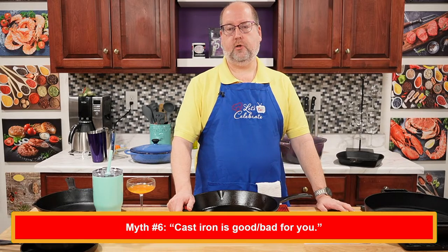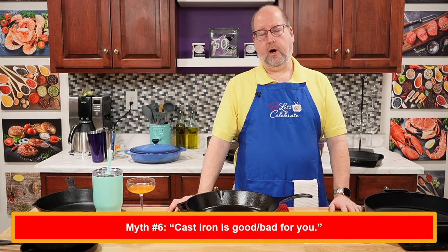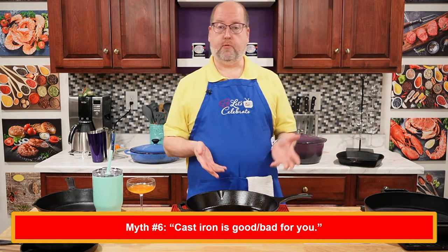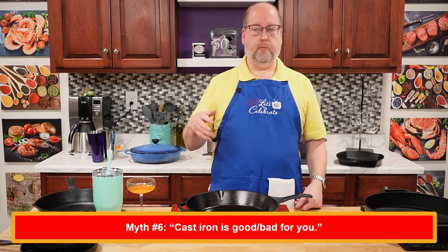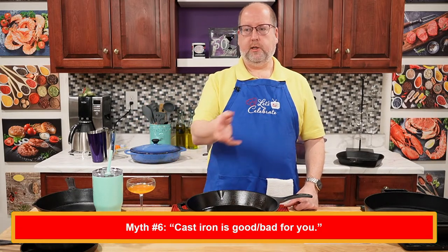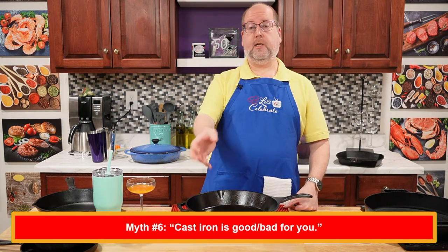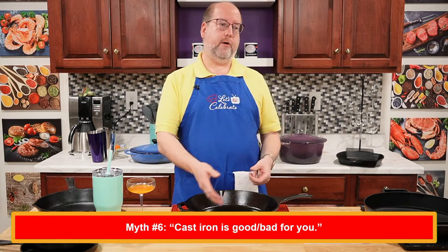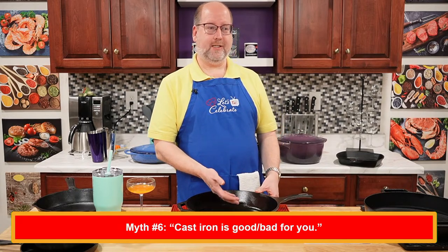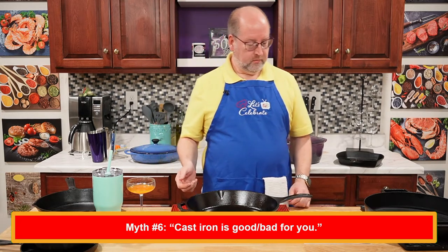Number six, cast iron is good or bad for you. So there are a lot of claims out there about different types of cookware. Aluminum is bad for you. It causes dementia. It causes Alzheimer's. Teflon is bad for you. It causes cancer. Cast iron is bad for you. It causes this. Cast iron is good for you because you can get your daily iron from your cast iron. That's not exactly true. None of that is really true.